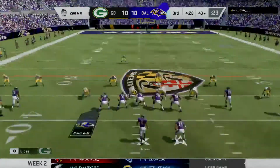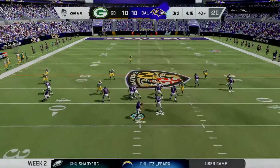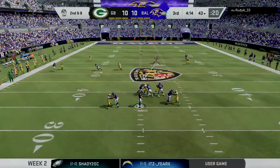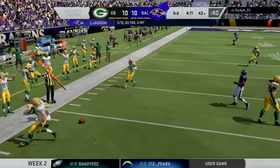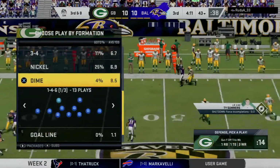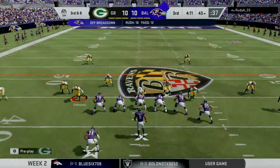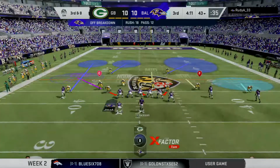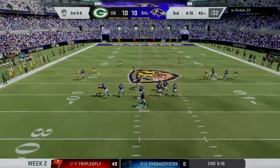49. Check it. Throwing on 2nd and 8. Jackson. And that'll be incomplete. Took a pretty good shot as he tried to pull that one in. Couldn't hang on, 3rd down. We've seen good cover skills on display throughout this game, really from both teams. And there's another nice example there of them making it difficult to complete a pass.